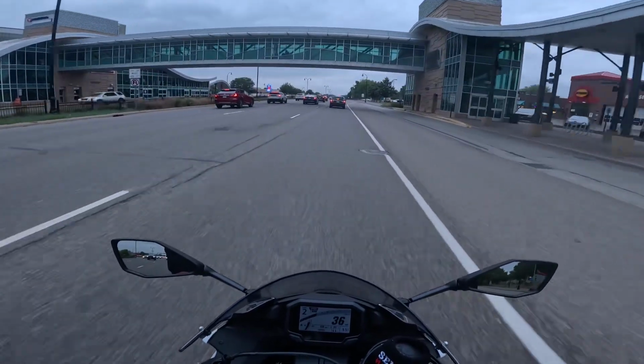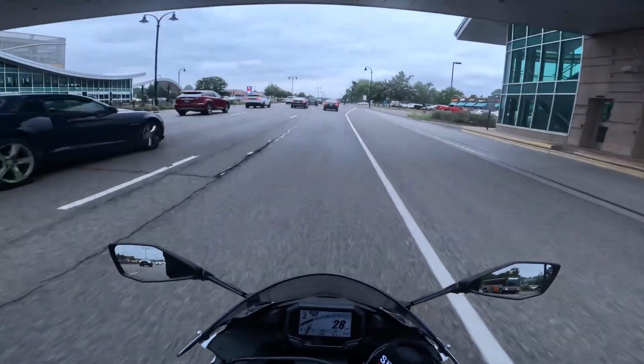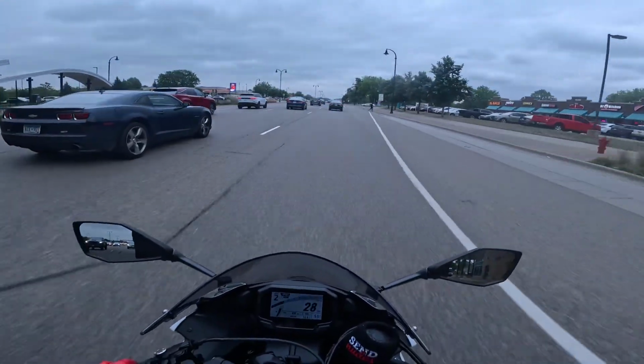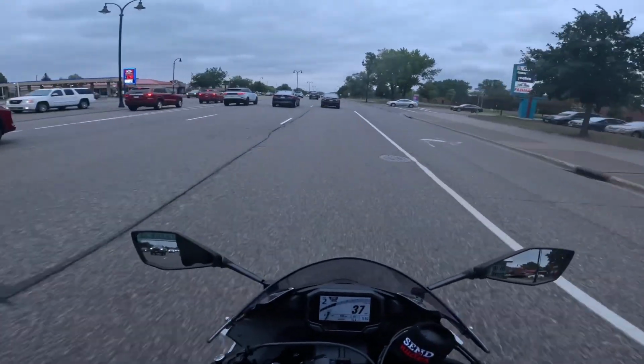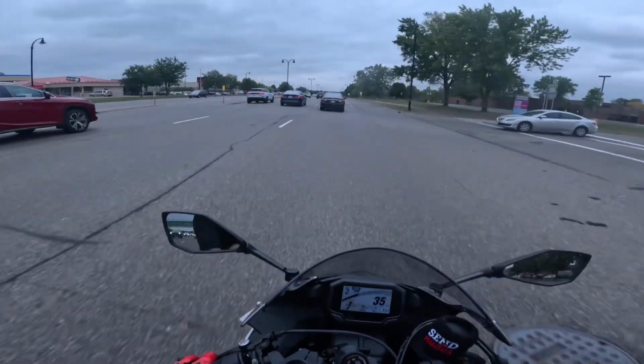What the fuck is going on here? Why do we have someone just walking through fucking traffic? Don't do drugs, kids. Do not do drugs. You'll end up like somebody like that, walking through traffic like a dumbass. I'm probably getting clapped by a car.